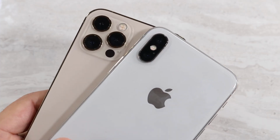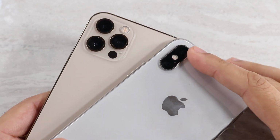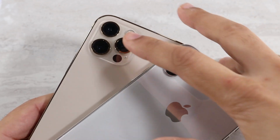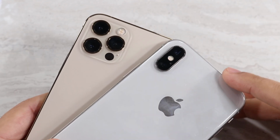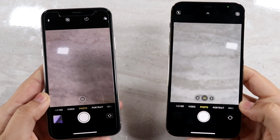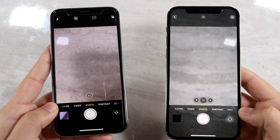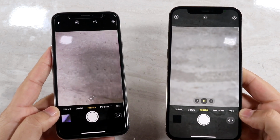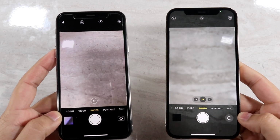cameras. Now we have a dual camera setup on the iPhone 10, and a triple camera setup with a LiDAR sensor on the 12 Pro. The iPhone 10 has a 12 megapixel wide and a 12 megapixel telephoto lens, where the 12 Pro has a 12 megapixel wide, 12 megapixel telephoto, then a 12 megapixel ultra wide sensor, as well as that LiDAR sensor. Now, in terms of the camera of both these phones, you can definitely see that overall you're going to be getting a better experience from a phone like the 12 Pro than on the iPhone 10, but I think both of them are actually very similar when it comes down to the features.